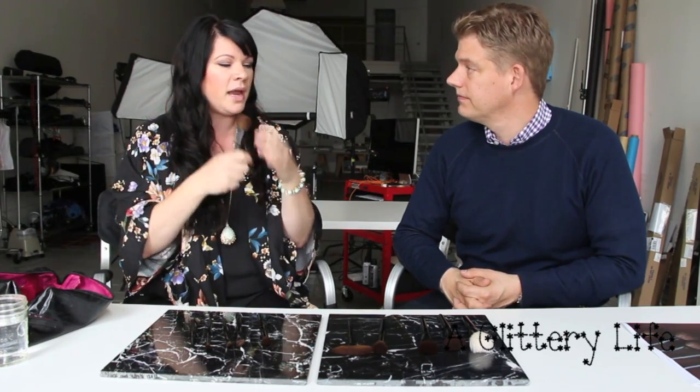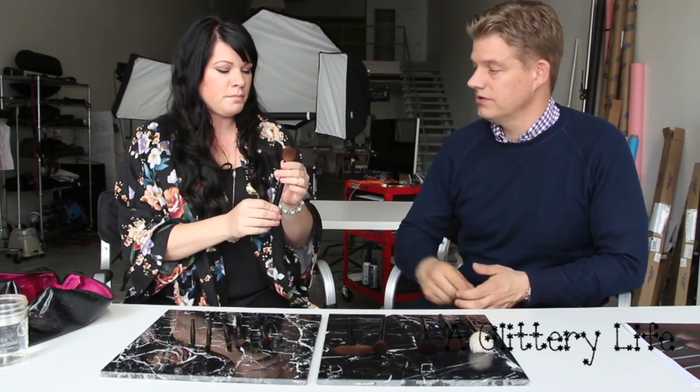Say you have, like I have really red cheeks, and so I need a little more fuller coverage on my cheeks, but I don't necessarily need it on the rest of my face. This is going to be a really great product to build up your foundation and get that buffed in. What product would you use with that?